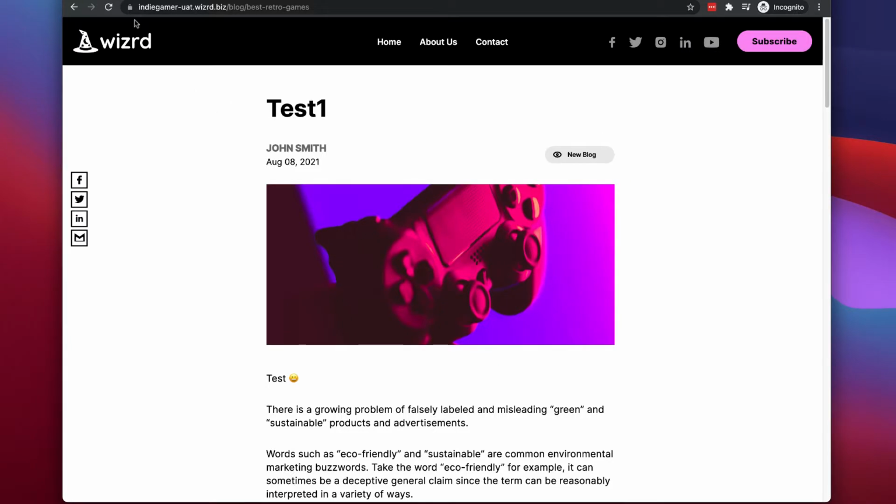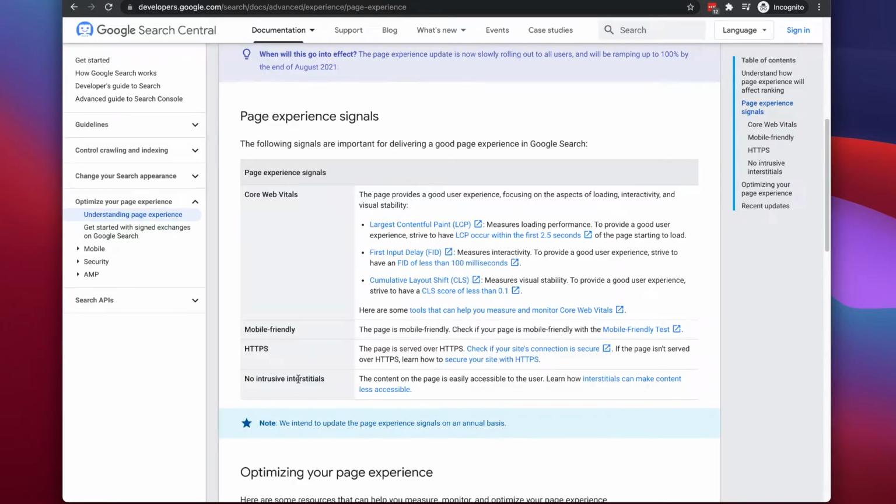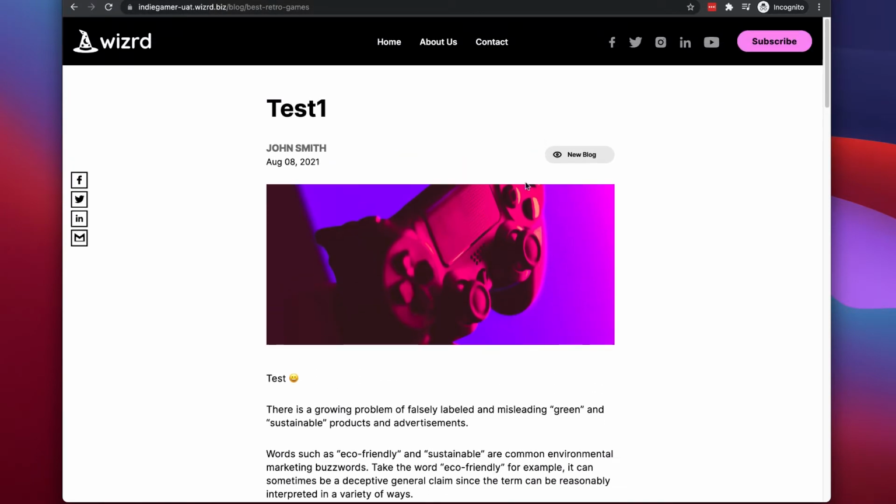Now, HTTPS relates to having the secure lock icon here in the top bar if you're on Chrome. And if you're missing HTTPS, you'll usually see a not secure message in red. So if your site is not secure, it will penalize your Google rankings. I've seen a lot of WordPress websites that surprisingly have the not secure message, even though they have an SSL certificate, because it's not implemented, since they haven't enabled it. And the last one, no intrusive interstitials. As you can see here, there are no invasive pop-ups blocking the content or anything like that.